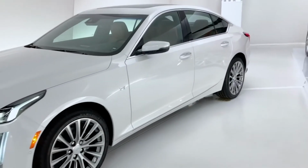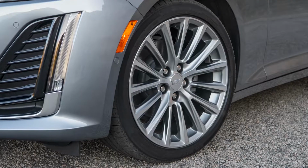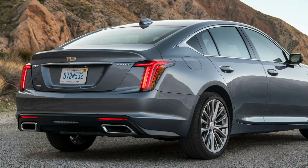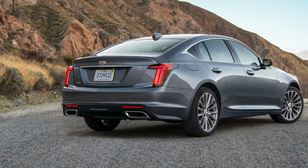The daytime running lights are down the side of the front fascia and are vertical. That gives the vehicle a distinct look. 18s, 19s and 20-inch wheels are available. The side is fairly unremarkable, but the back end is interesting. The roof slopes like a fastback, and a small trunk lid gives the CT5 a sports car look.